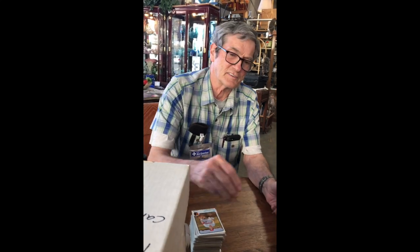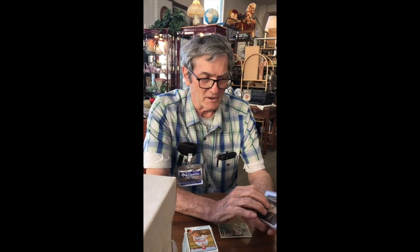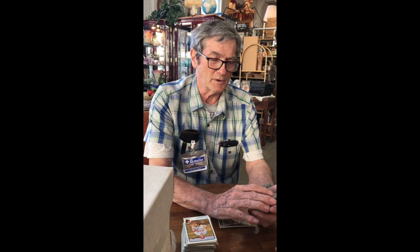Anyhow, it's the same issue with all three of these that were in the boxes. The auction house probably didn't know it, I would hope. Probably the consignor did.